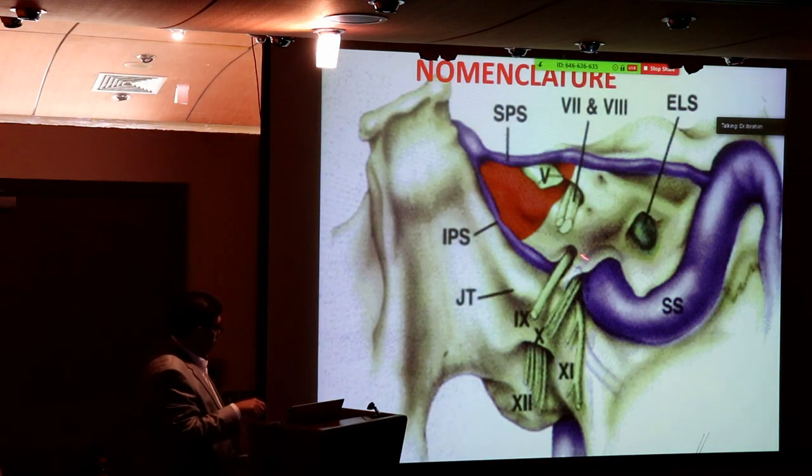If one looks at the temporal bone, this is the internal auditory meatus where the 7th and 8th nerve goes through. Here is the jugular foramen where the 9th, 10th, 11th nerve goes through. This is the trigeminal going into the Meckel's cave. And then here in this spot is the 6th nerve.